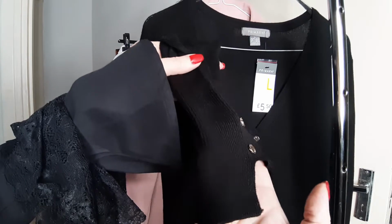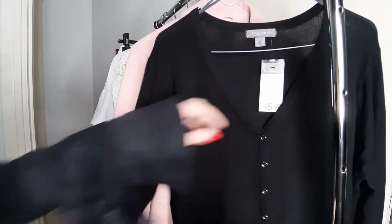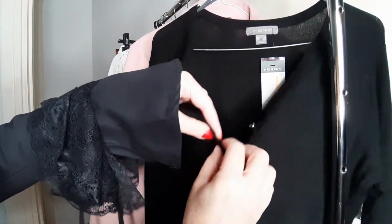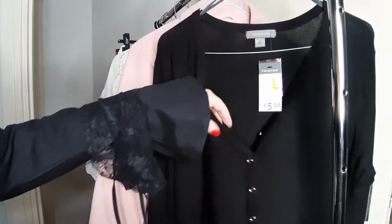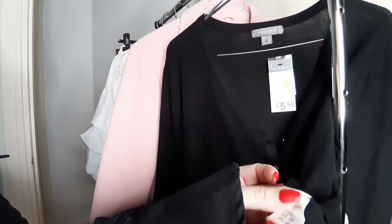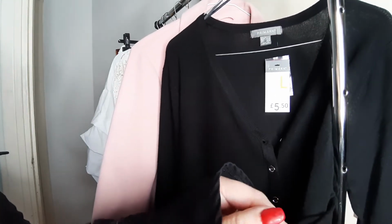This is an item I purchased in a large size, and it's funny because the coat you're going to see in a second again is a size 12, and even so is a bit larger than me. So this is very, very strange, these sizes you find at Primark.